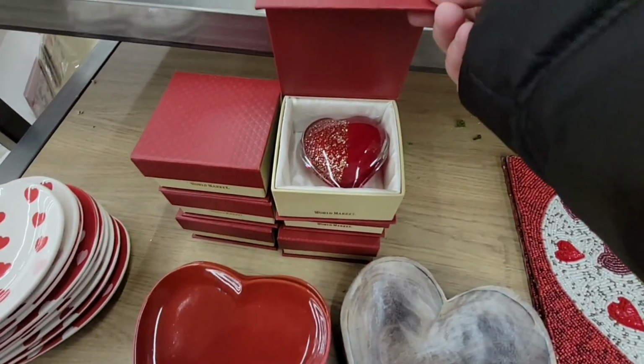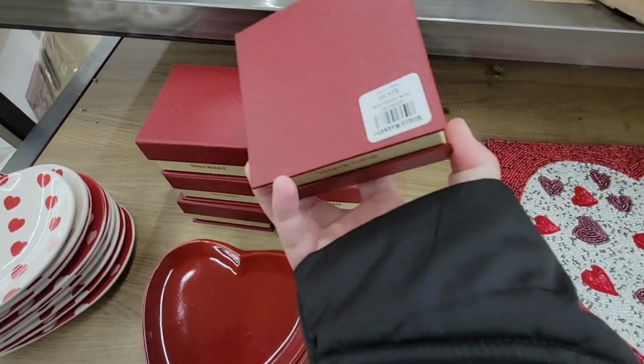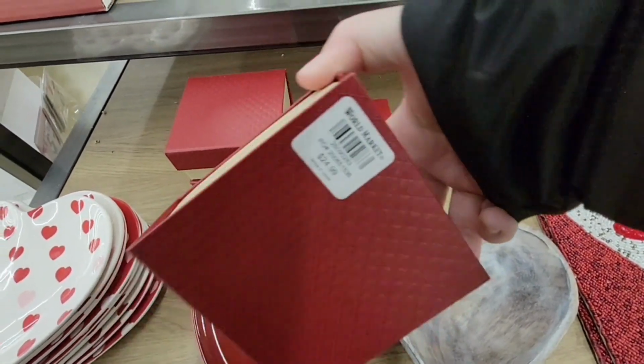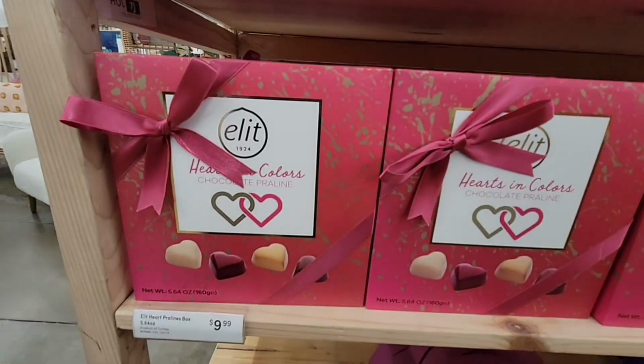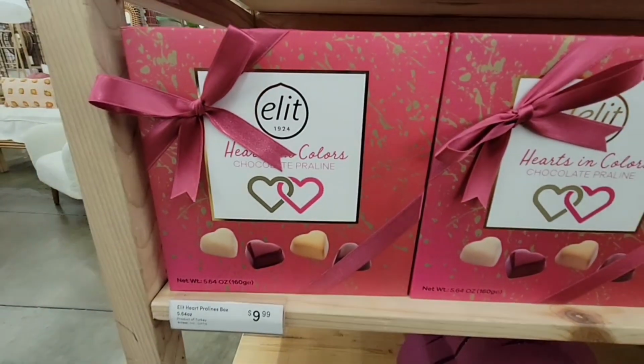And a little heart paperweight. This is pretty. Let's see how much that is. $25. Okay, not too bad. And then all the chocolates. Now, I know World Market is not the most budget-friendly place, but they always have so much fun stuff.